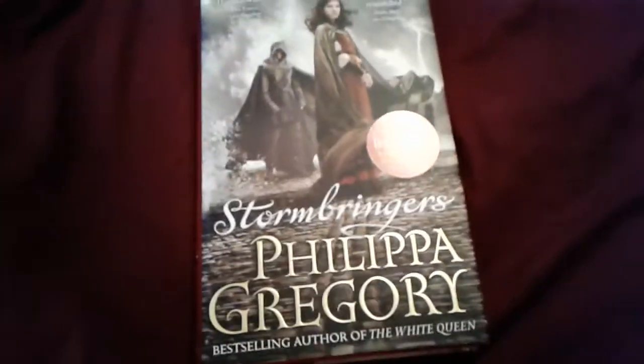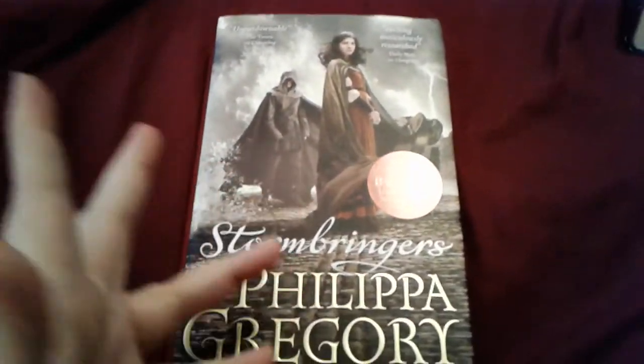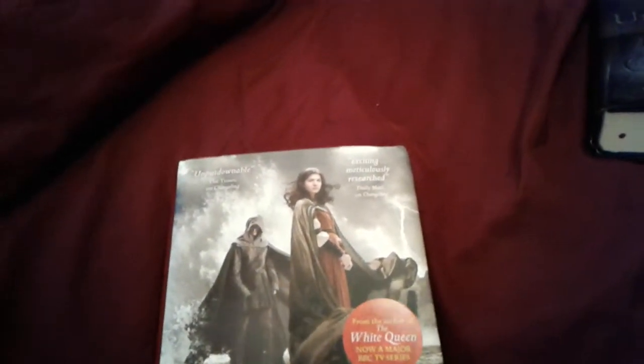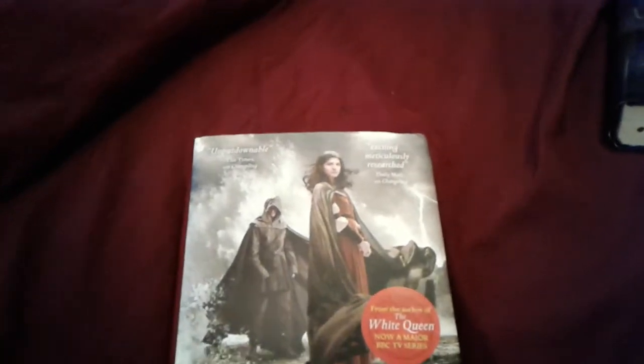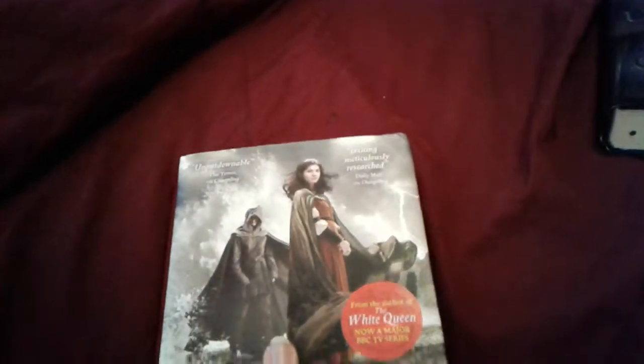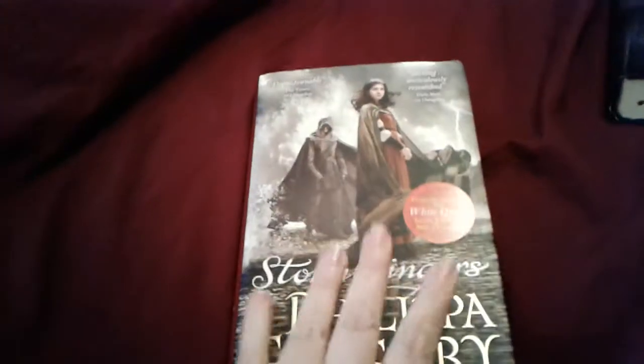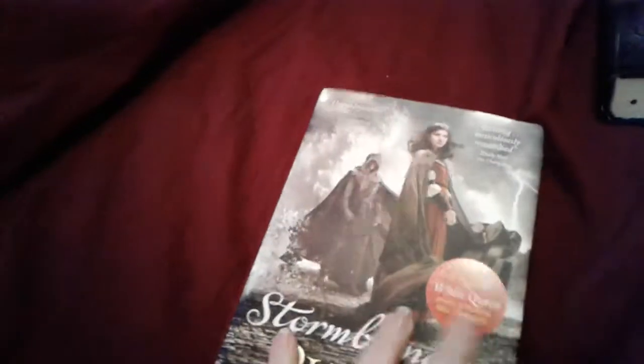Then I've wanted to read the Philippa Gregory. I know there were two different series, and then they combined them, but it says from the author of The White Queen. It's called Stormbringers, and it was $2.99. It says Order of Darkness Book 2. Maybe this isn't the series I think it is, but it's okay. I've been wanting to read her, and for only $2.99, ooh, pretty.